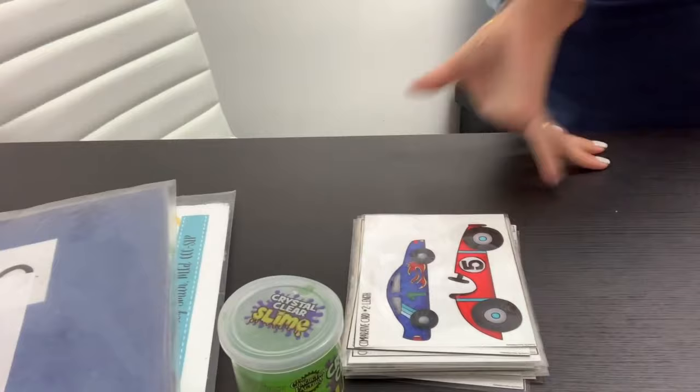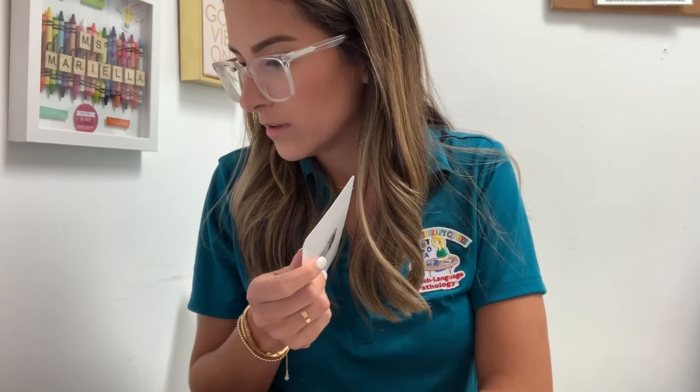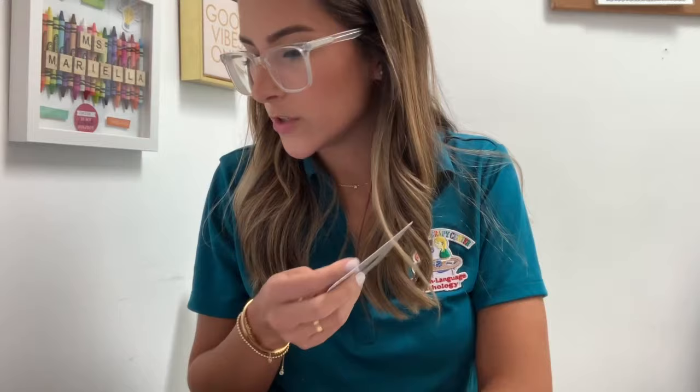Okay, so we're going to work on prepositional phrases. He's already at 90% accuracy, given minimal support. If you do it today at 80 or above, you master this goal, okay?